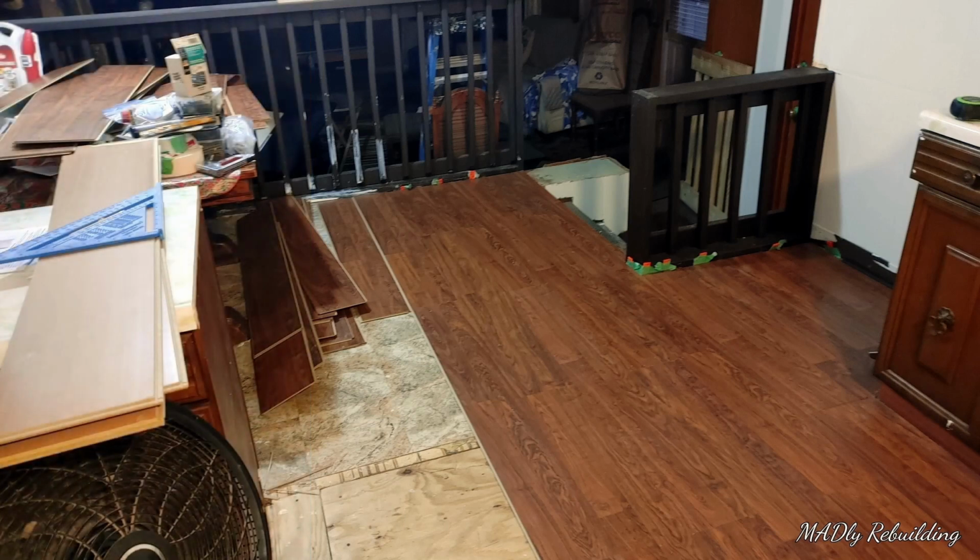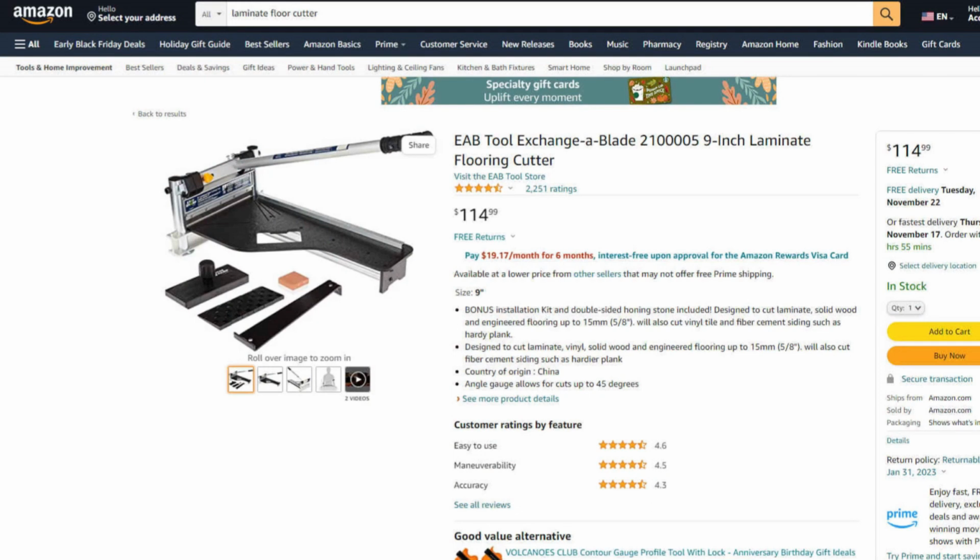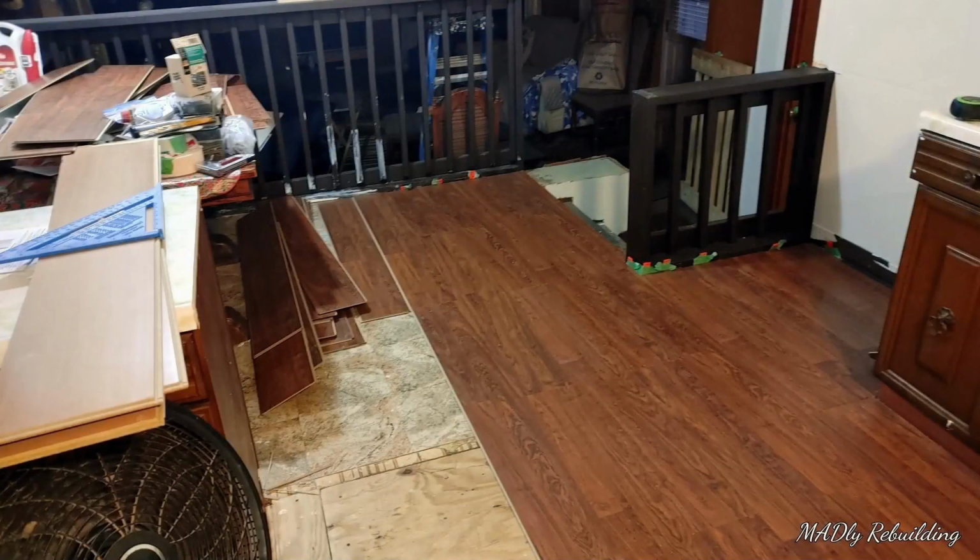And now you see why and how they move together, because once they're tongue and grooved, they become one unit. Otherwise, you might get buckles if you do it right. Pretty simple to do. You can also get a floor laminate cutter for like $100 that's easier to cut it. Some people use X-Acto knives.